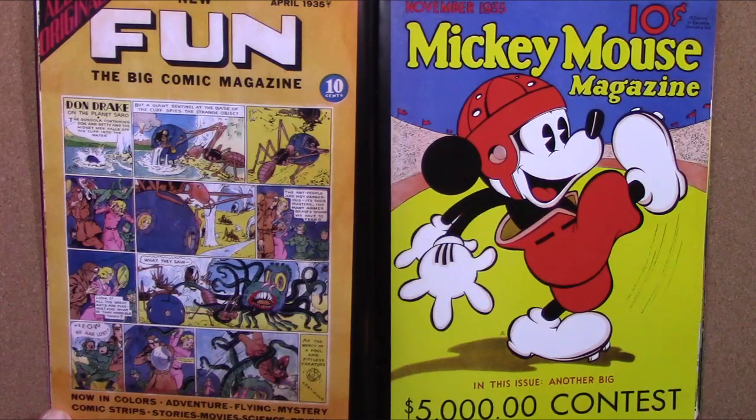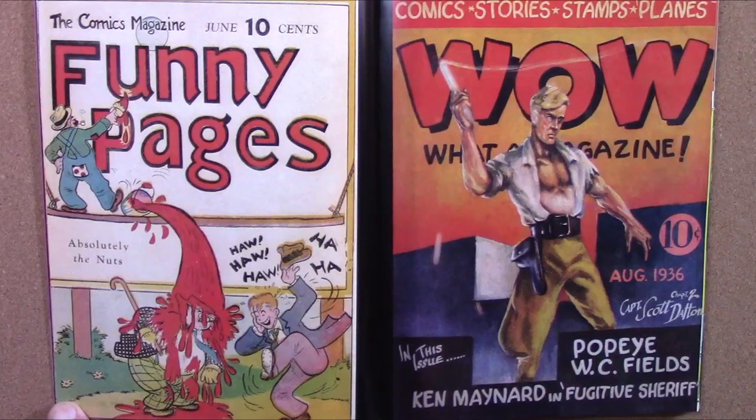Mickey Mouse Magazine number 3, November of 1935, Walt Disney Studios. Another oversized 8.5 by 11.5 inches book to appear in 1935, Mickey Mouse Magazine sported simple yet beautifully drafted cover images. The Comics Magazine, cover by Sheldon Meyer.